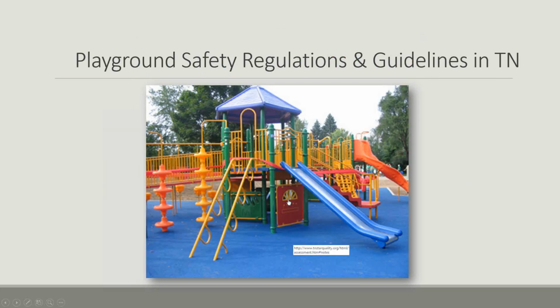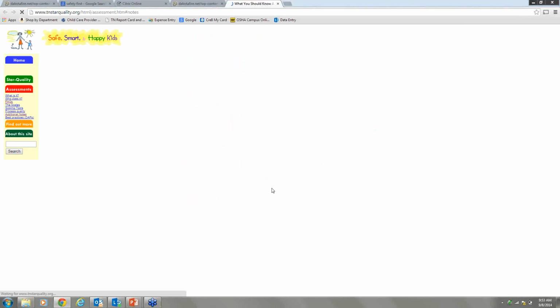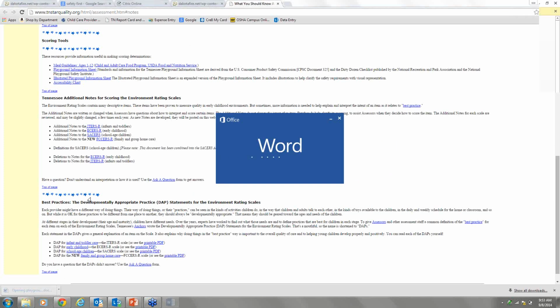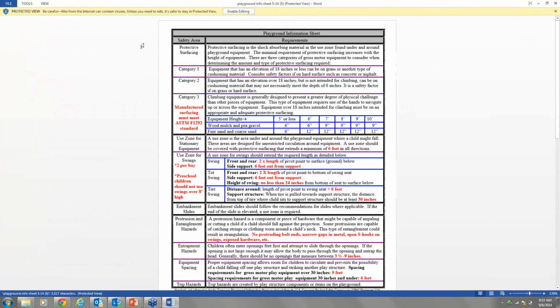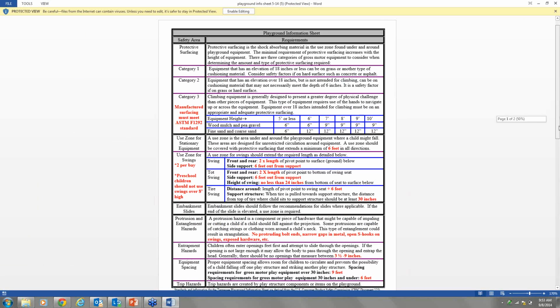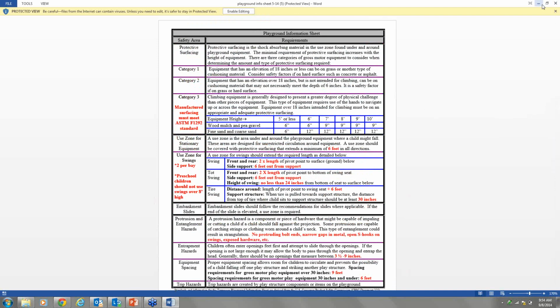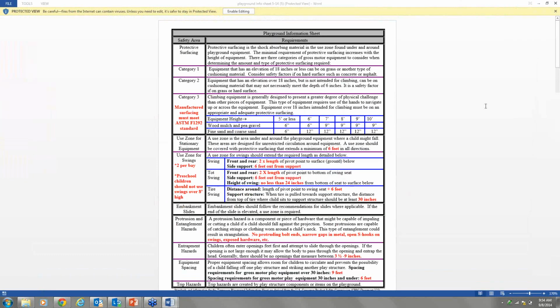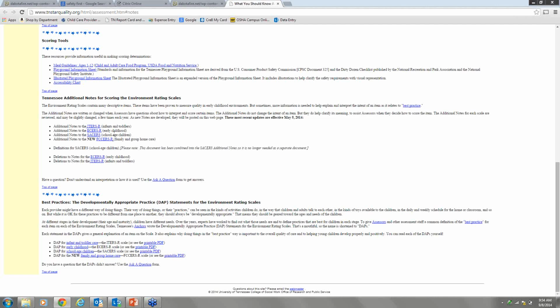All right, so our playground safety regulations and guidelines in Tennessee. I'm taking you again to our website. This is where you should have taken this sheet and done your pre-assignment, but I just wanted to show you it is on the www.tnstarquality.org website, where you will find this playground safety sheet. The playground information sheet is the exact same as the illustrated playground sheet. There is no difference in the verbiage on the two of these.